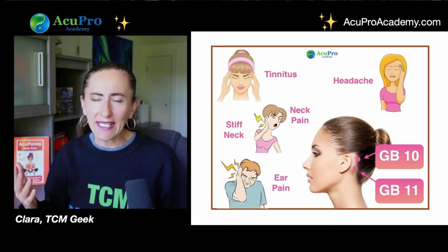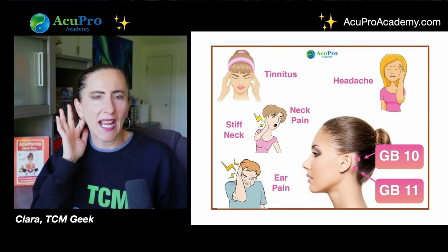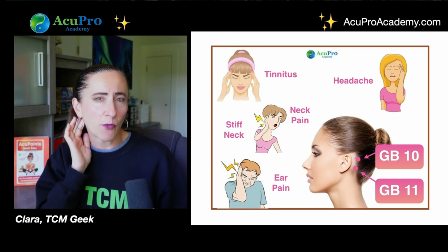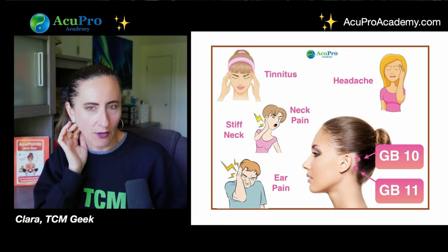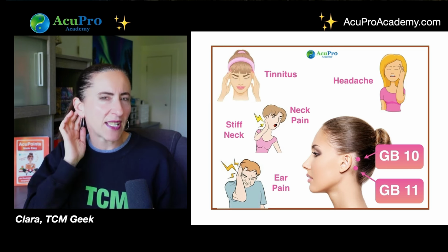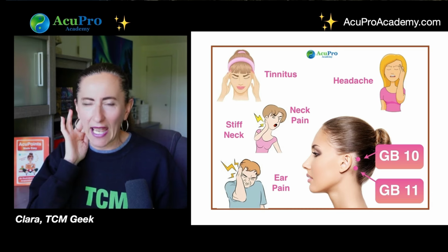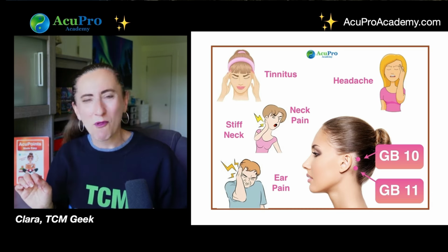Gallbladder 10 and 11 both, again, have similar function because of where they're located behind the ear. So tinnitus, ear pain, neck pain, because of where they're located close to the SCM, or sternocleidomastoid muscle. And they can address temporal headaches, specifically if it's coming from the SCM and there's a lot of tension in that area. And again, you can needle both of them or pick the one that is most tender.